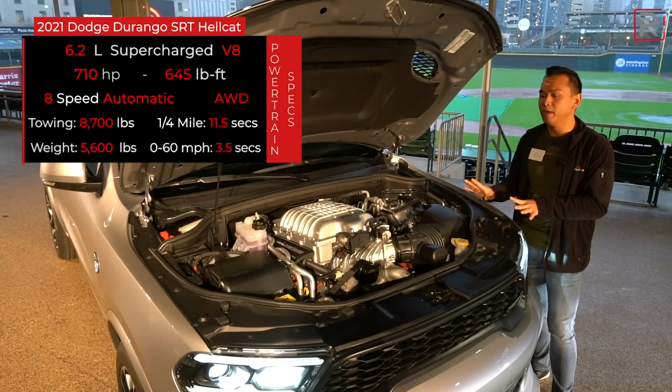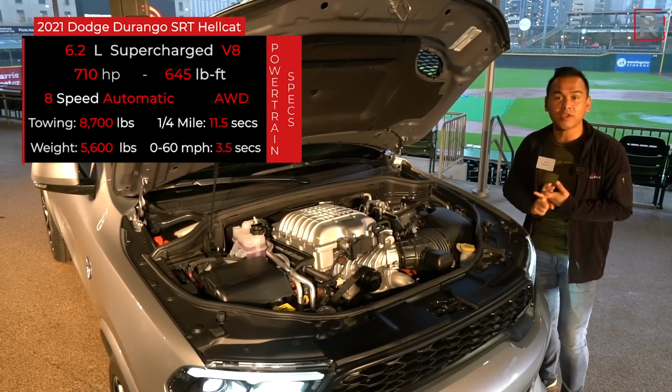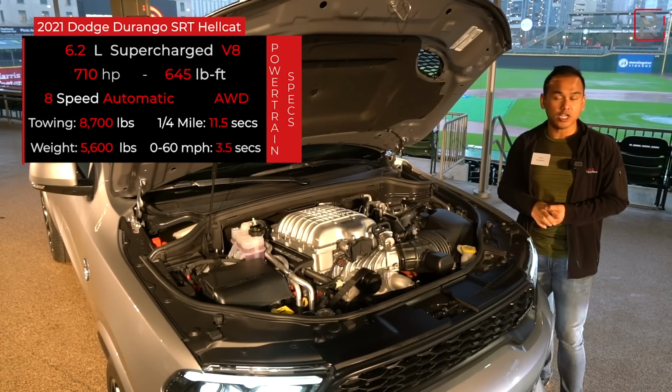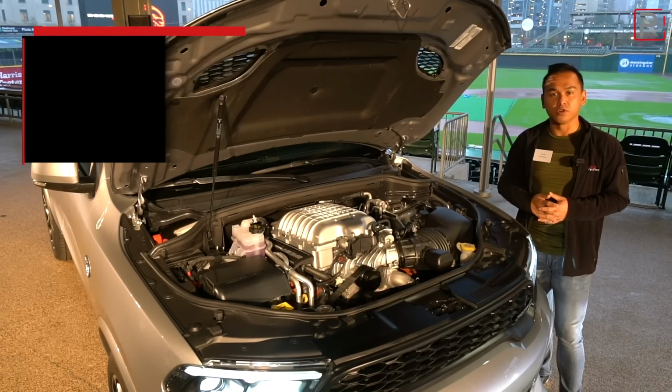Now, the cool thing about the Durango SRT Hellcat is you can still tow with this vehicle. It'll tow a maximum of 8,700 pounds, and because this car is significantly bigger than the Jeep, it weighs in at around 5,700 pounds, so it's around 400 pounds heavier versus the Trackhawk.